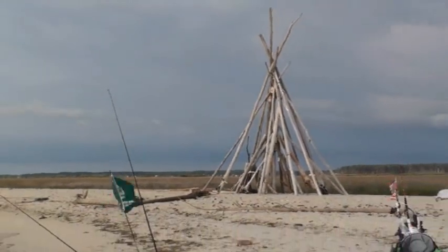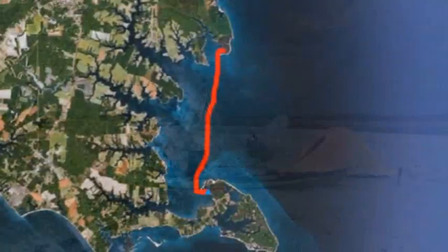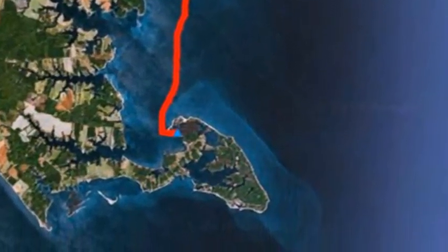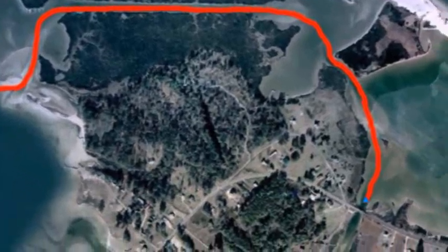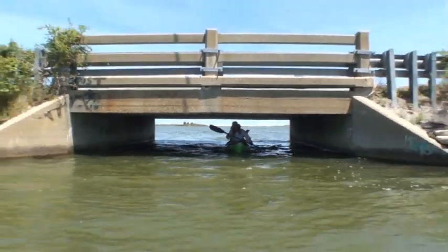This driftwood teepee is built by the locals and then turned into a bonfire in the fall. A friend of mine from this area, Don Davison, told me about the arrowheads, Teepee Beach, and the shortcut behind Windmill Point.